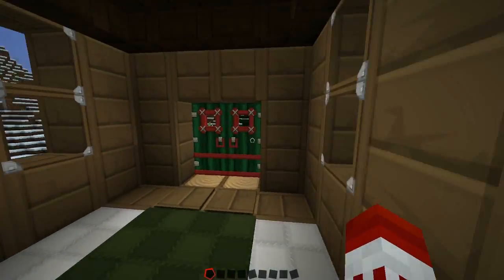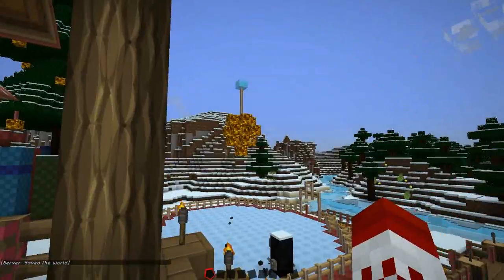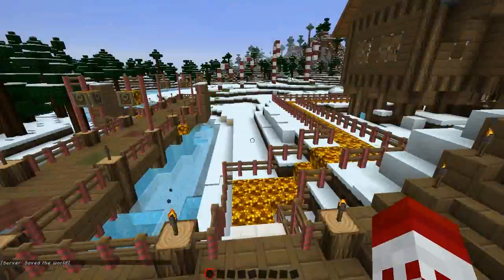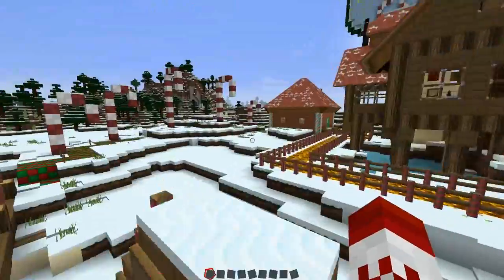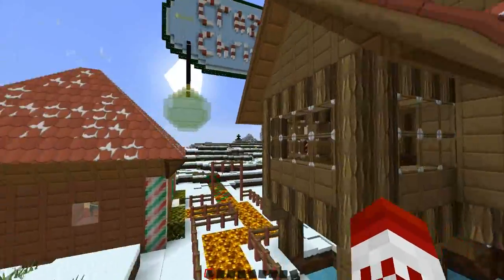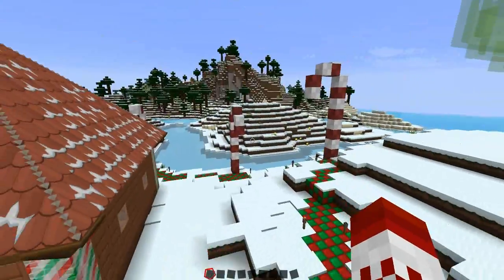So, we're going to go out here into our lovely world. It's sunny. It's not snowing yet. It probably will in a minute. And we're going to find a place to build it. I'm not particularly great at the whole building thing. Don't worry, I'm not either, so we're going to see how this comes out. Fingers crossed.